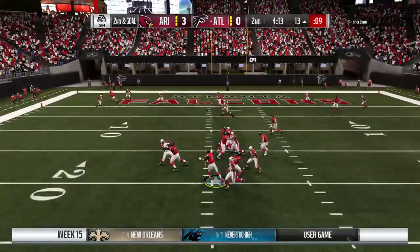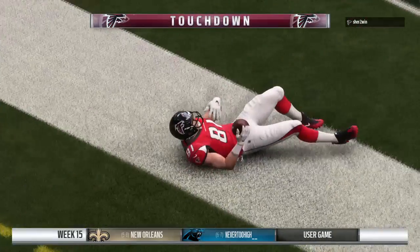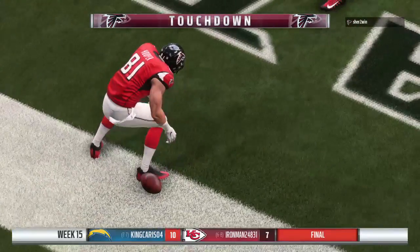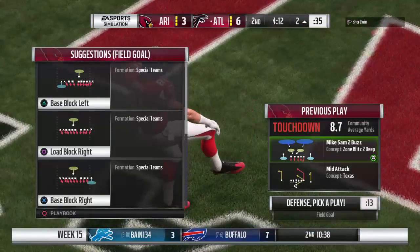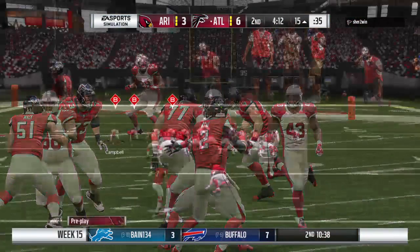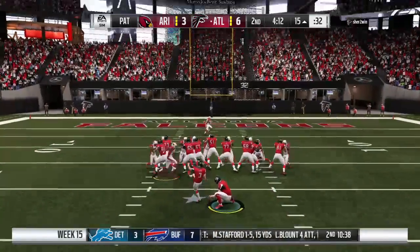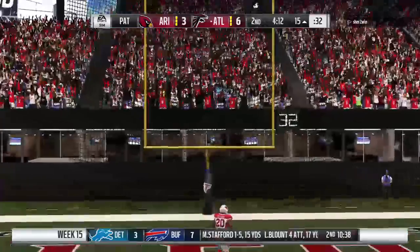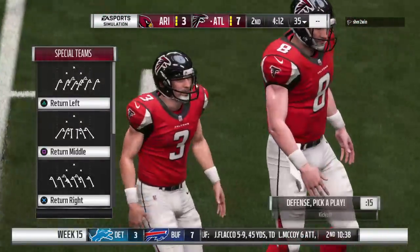Now Ryan. And it'll be hauled in by the tight end. It's Hooper for the Falcon touchdown. Austin Hooper hitting double digits with his 10th touchdown of the season. And the Falcons are in for 6. Bryant tacks on the extra point, and that makes it a 7-3 lead.